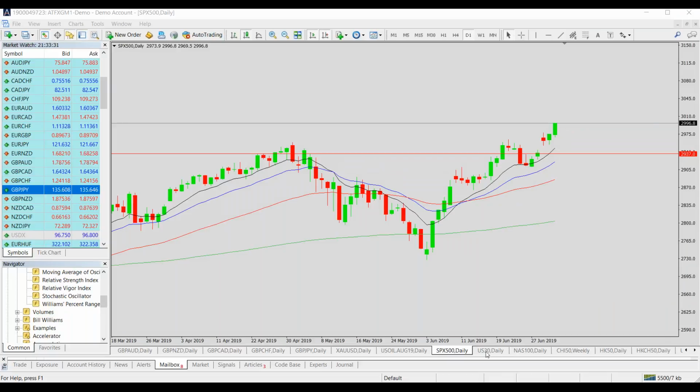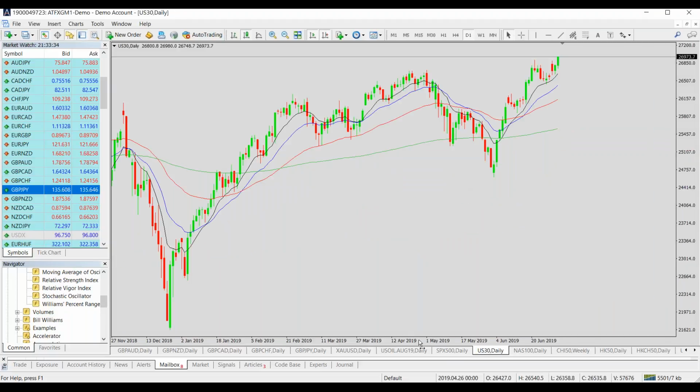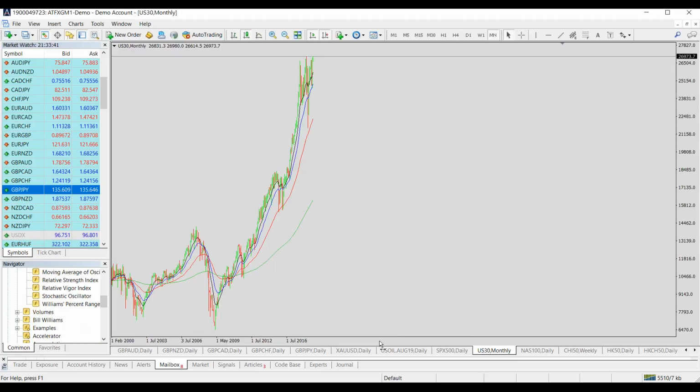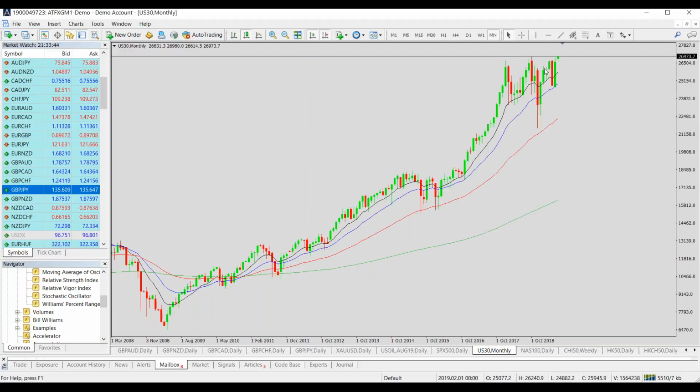So let's have a look at a couple of the other indices. We have got the US 30, the Dow Jones, and we see the same pattern here. So what we see is really, really bullish price action ever since 2008. So we're going back 10 years. Answer to your question, Holly, those moving averages are, the black one is the 10, the blue one is the 20, the red one is the 50, and the green one is the 200.